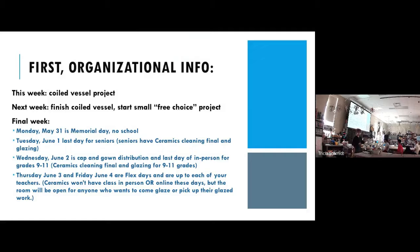Then the week of finals, here's what's happening. Nobody has school on Monday because it's Memorial Day. Tuesday everybody's in person, but it's seniors' last day in person. And so seniors, you're going to do your final that day.